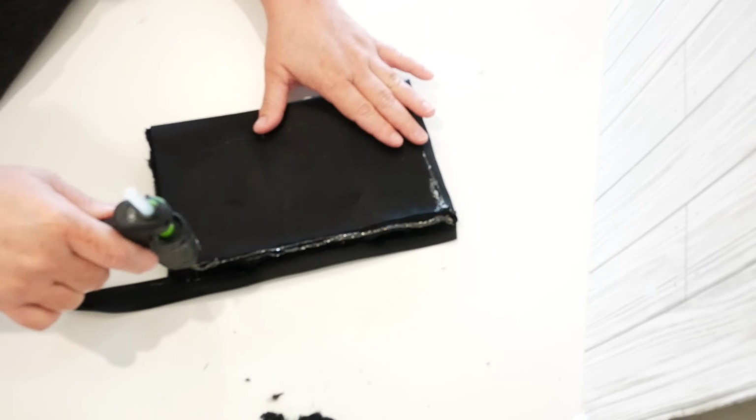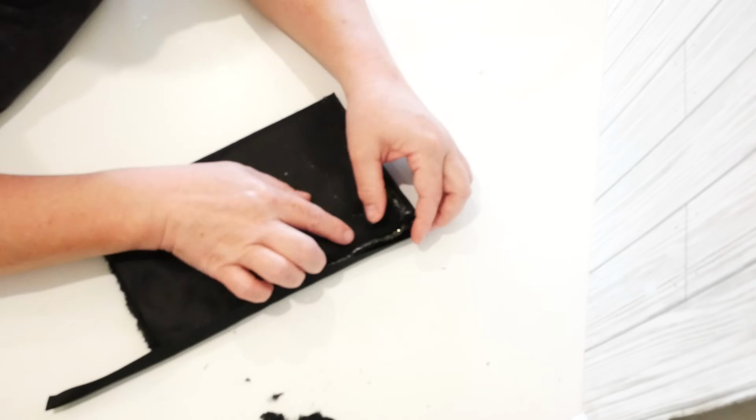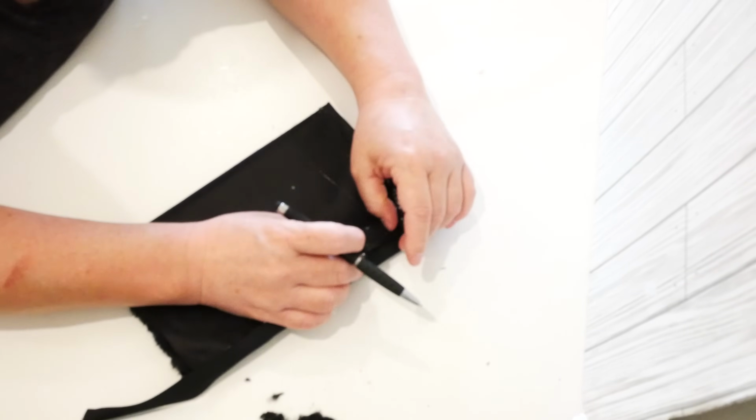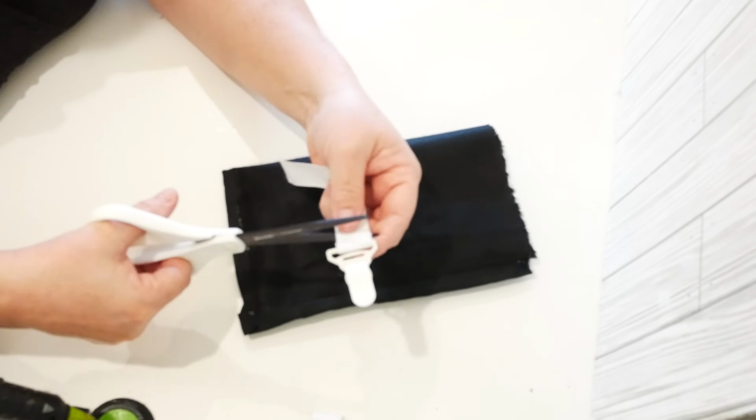If you're going to glue it, the glue works fine. It holds together. It's a great little hack and way to make some hot glue really keep something together, especially if you're gluing fabric.